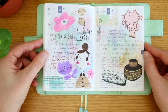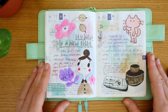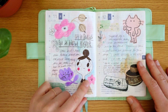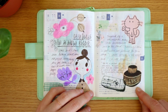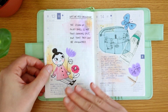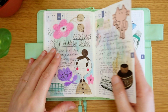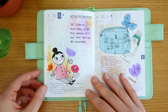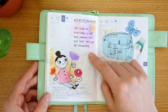Yeah, more just really embracing the colorful backgrounds. Really love the color palette of these two spreads. And then again, more doodle flowers and some cute girly here. And then, yeah, more Erin Ware art. I'm surprised how flat the pages still are. I mean, I put a lot of water on there. Yeah, that's quite amazing. And another just simple page with a quote that came to mind.